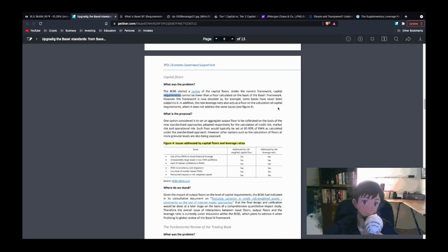So what is Basel III? Basel III was started to be implemented before 2008. Or no, Basel II was before 2008, and Basel III, I believe, was 2009. But yeah, so this is the newest updated form of Basel, the Basel III. And this figure down here is probably the best one to look at just for a simple explanation. You can see issues addressed by capital floors and leverage ratios. So it basically tells you what problems this is designed to fix.